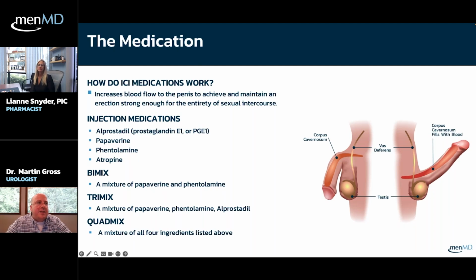This is different from the mechanism of PDE5 inhibitors, which tend to break down the mechanism that breaks down erections and allows you to sort of maintain the erection longer and have greater durability and more efficacy. These work very well to get blood into the penis and help keep an erection strong enough for the entirety of sexual activity. The injection medications we talked about, and we talked about the different formulations of them.